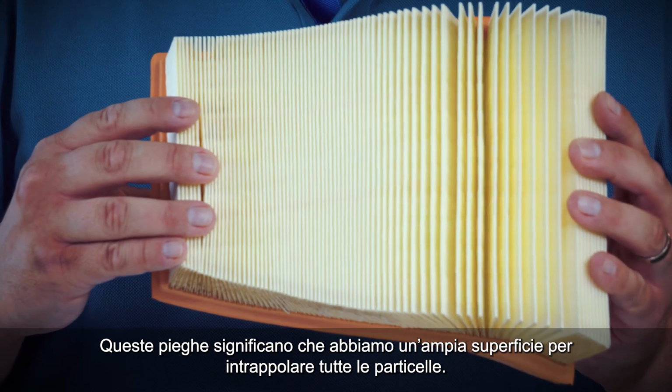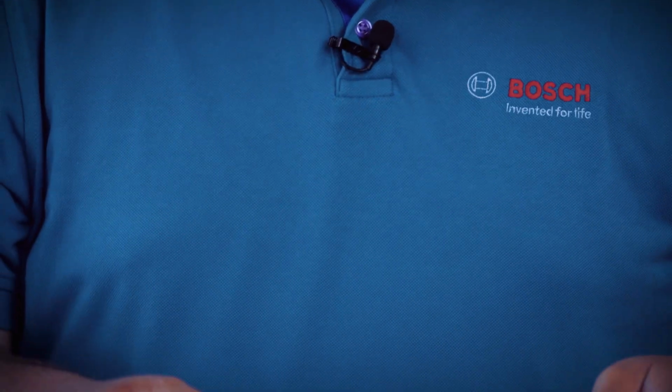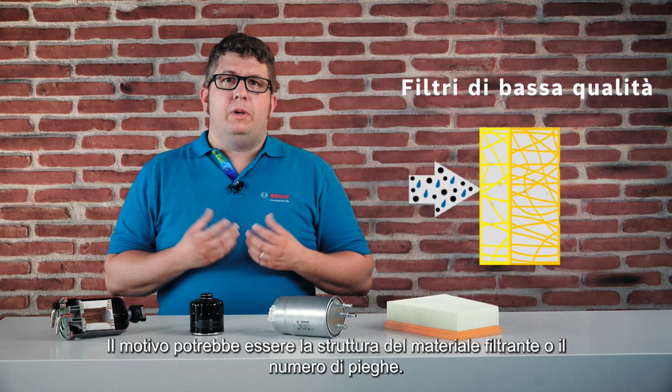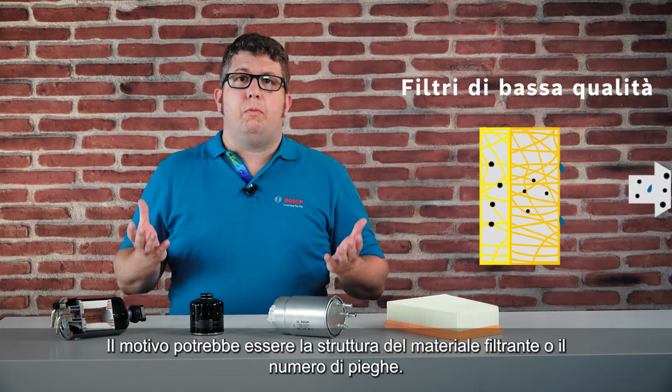And those pleats mean we have a large surface to trap all the particles. Low-quality filters do not separate the particles and the water reliably. Reason for that could be the structure of the filter media or the number of pleats. Bosch high-quality filters separate particles and water efficiently from the fuel.